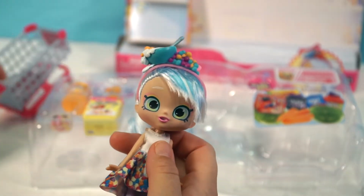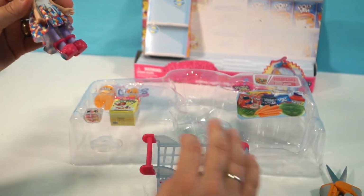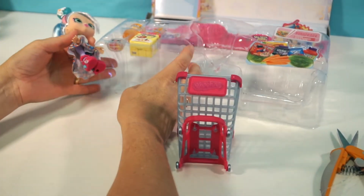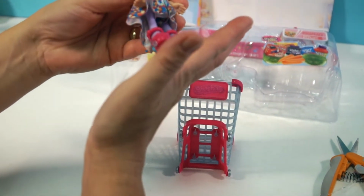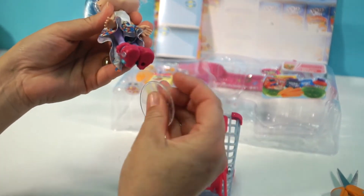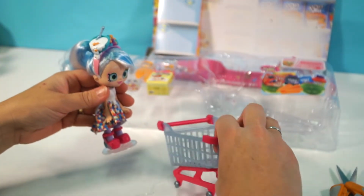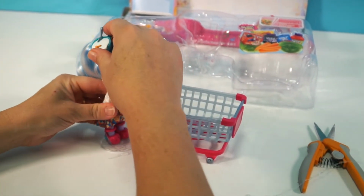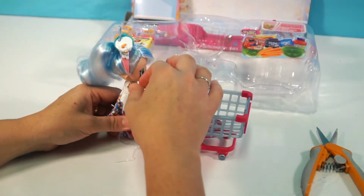Okay, so let's see how she does. Actually, you know, what did I do with the stand? Oh, there it is. So we're going to stick her right here on her stand, and then she can stand up right next to the shopping cart, just like that. Very good. So look at this. Let's straighten her up a little bit. Get her hands on that shopping cart.